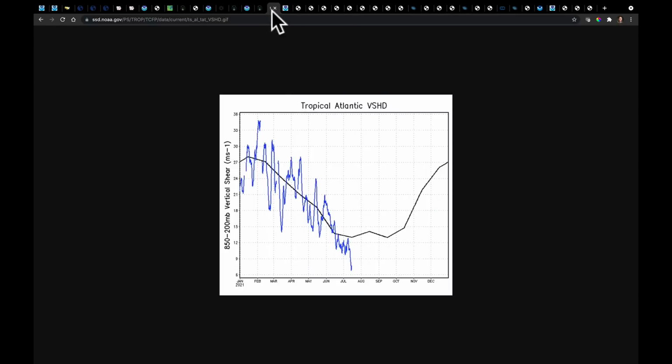What's interesting about that is this. So this graphic shows you vertical wind shear. So we're looking at how much the wind speeds change with height. And normally during a hurricane season, if you have low vertical wind shear, that is a great environment for developing a lot of tropical cyclones. So where we are right now in the season, right here, is kind of the climatological bottom of wind shear. It's much higher back in spring and winter.